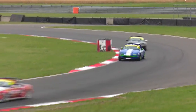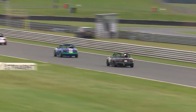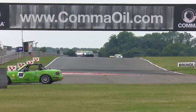Blackwell Chambers then up into second place. He's getting quicker as the race goes on, Will. He's the championship leader, taking fastest lap on lap 6, a 2-minute 21.6. They're averaging over 75 miles an hour.